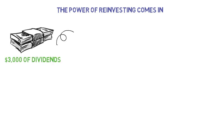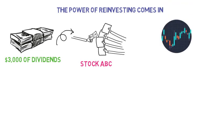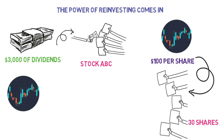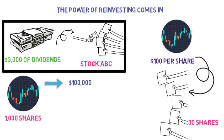Now here's where the power of reinvesting comes in. You take those $3,000 of dividends and use them to buy more shares of stock ABC. For simplicity, let's say the stock price stays at $100 per share. By reinvesting your dividends, you could buy another 30 shares. So now your total investment in ABC stock is 1,030 shares bought for $103,000. By reinvesting dividends to accumulate more shares, you've compounded your future income potential.